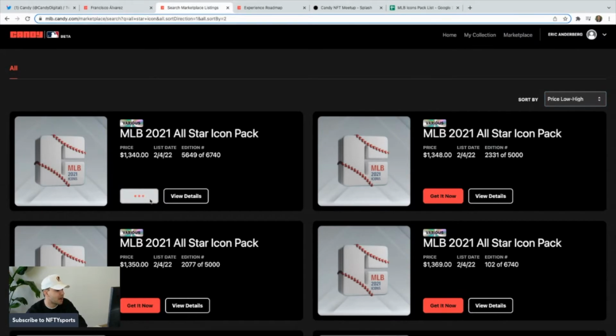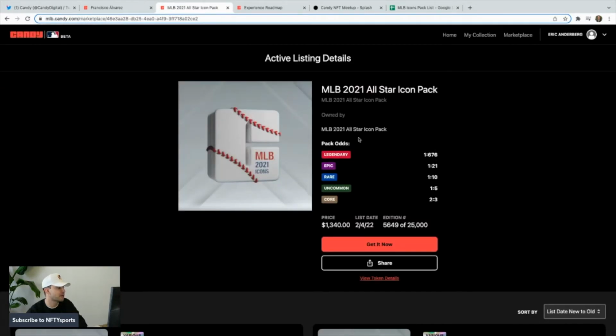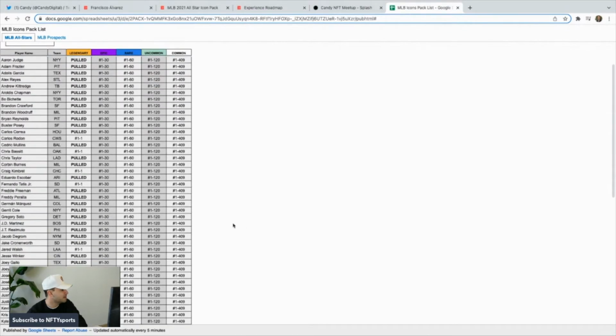I'm going to hit get it now and see if the odds are the exact same. And it looks like the odds are the exact same right here in pulling cores, uncommons, rares, epic, legendary. And let's take a look at what's still in these packs. So if you look at this list here and you buy one of those packs, you can look at the big ticket items that still remain.